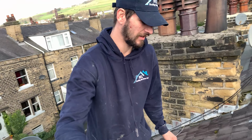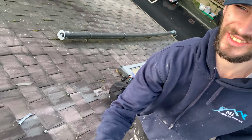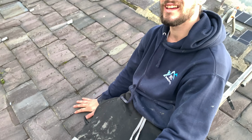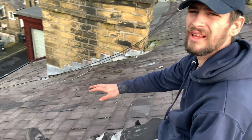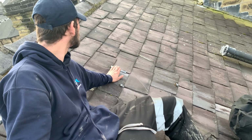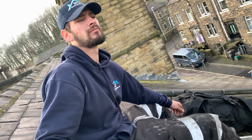So guys, we're up here now. Check this, the bag just here unclipped on my way up, and it about ripped me off. But as you can see, the roof's got issues. She's got slates missing here, slates and holes missing all up the roof. We've got these little lead strips for some reason. The bag about ripped me off, unclipped, and I started going backwards.